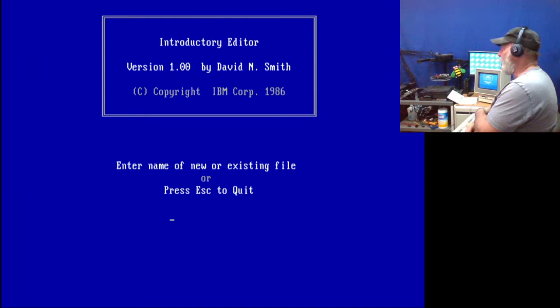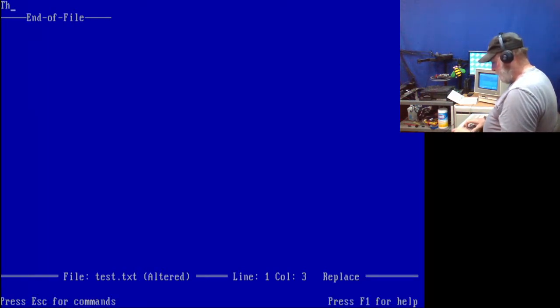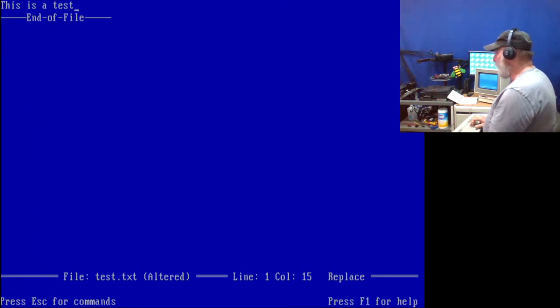A new or existing file. I wasn't really sure of any of the files that we can probably do. And I don't know if it's write protected on the diskette. It'll tell us, I guess, if it did. But kind of cool. Kind of cool for all that. We can go through and, okay, and escape for commands.